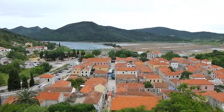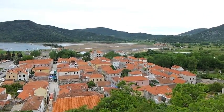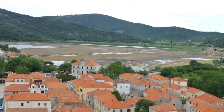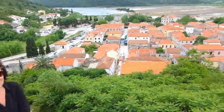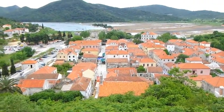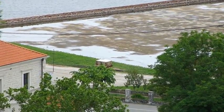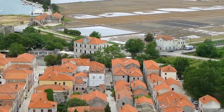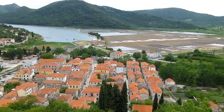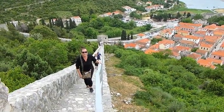There's the town of Ston below. Hi, Adriatic. And here, some of the salt ponds right there. I want to say hi to the folks from Ston. There's your place, guys. So down there is that little salt cart with the salt pans. Now we're going to zoom back. There's the town of Ston. There's the Adriatic leading to it. And here's the wall with Lee.